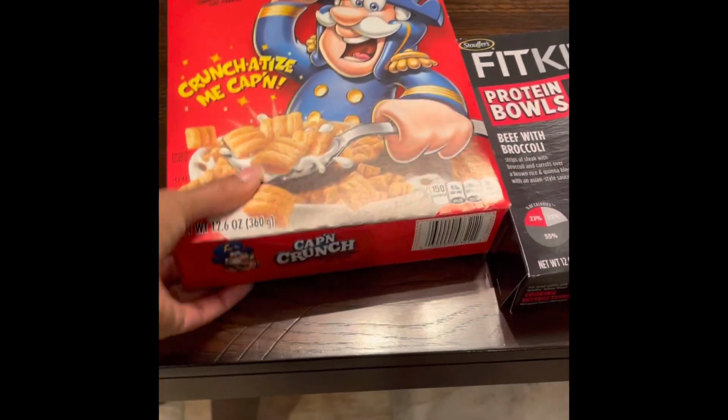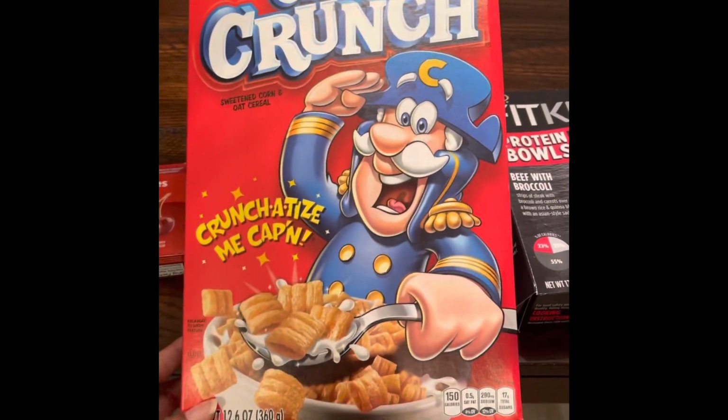This is the Cap'n Crunch. This comes in a 12.6 ounce box.